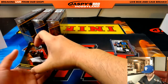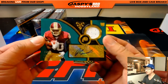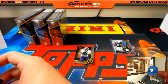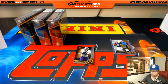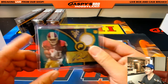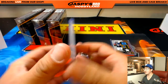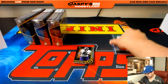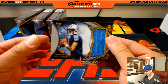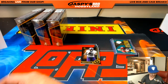Nice color patches in there. The autograph behind Julio Jones is a Redskin, Jamison Crowder jersey auto. 15 out of 50 for that last spot mojo, Redskins. Matt Jones looking for his release. He's fallen out of favor in DC. I thought he had a... Or Jamison Crowder. No, he's going to still be there. Sorry. Matt Jones, the other guy, won't be, it seems like. Mariota again. 40 out of 99, relic. Titans, Heather.